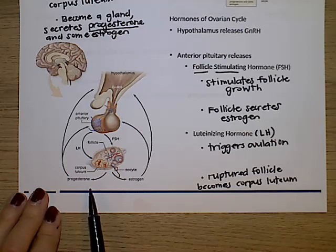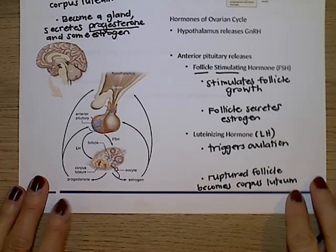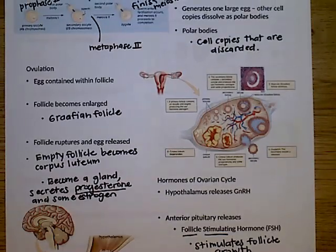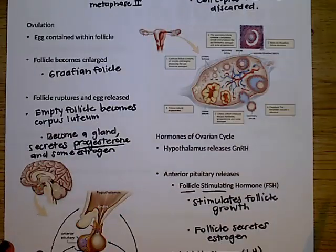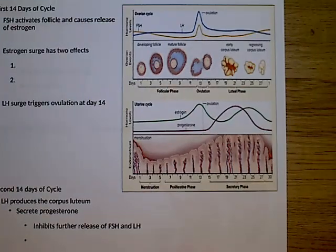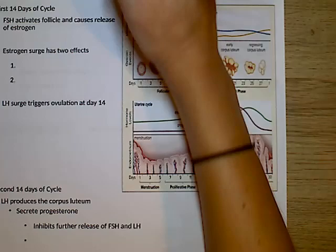And I know this is a lot going on here, but I'm going to help you the best I can when it comes exam time and the study guide and whatnot. But you do need to know this. And this chart kind of ties it all together. So I'm going to star this baby.